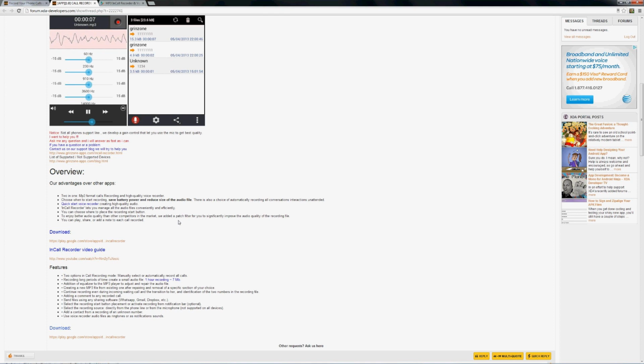Some of the main features that he's adding is sending files using his sharing software, as far as Dropbox, Gmail, or WhatsApp. And the other thing is syncing it with your contacts. So if you want to be able to set voice recording to certain contacts only, and so forth. But we'll get into that when we open up the app. And again, he boasts 1 hour of recording time to about 7 megabytes, so a great compression format.